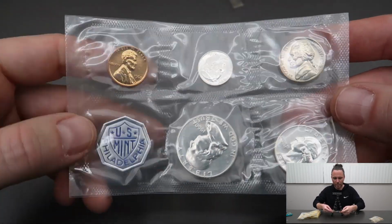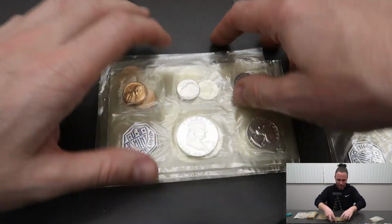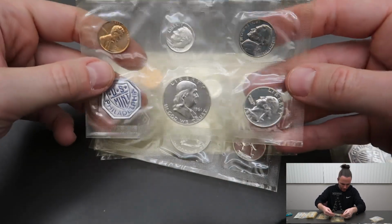Here we got a 1960 proof set. One thing I do like about these so far is that the halves are very, very clean. And so it's okay that we haven't found anything deep cameo, because as long as they're clean, that's going to be great. Here we go.